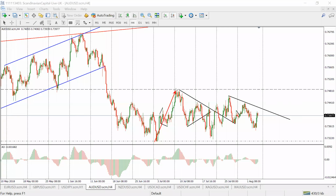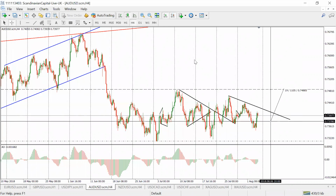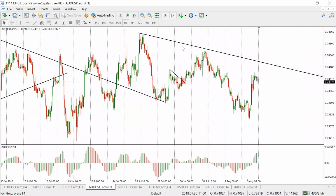We push higher, push lower, and now we make a bigger ABC for a move like that. The difference is that the Aussie dollar already made this attempt higher, and that might indicate that if that's going to consolidate, that could mean that the euro is going to move lower and the Aussie dollar sideways, and then you want to look for that move. So let's have a look at the 1 hour time frame.